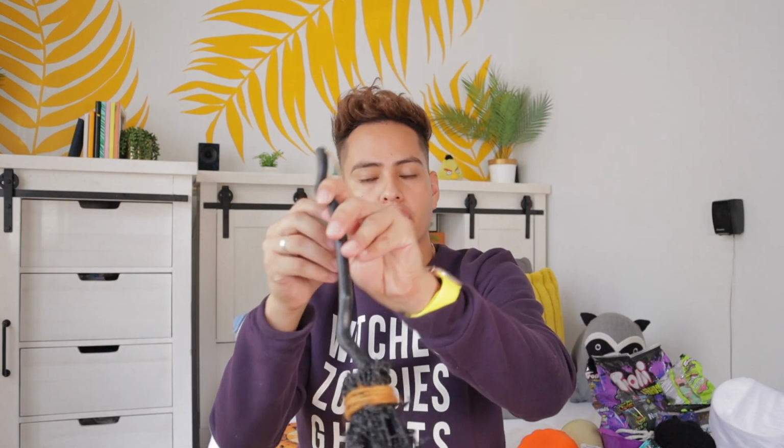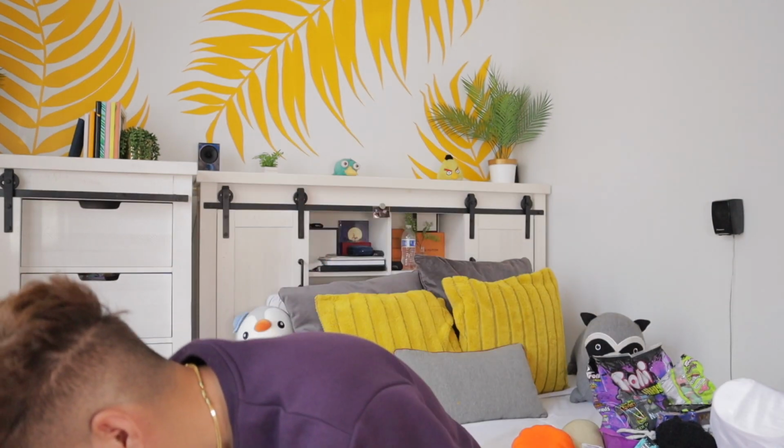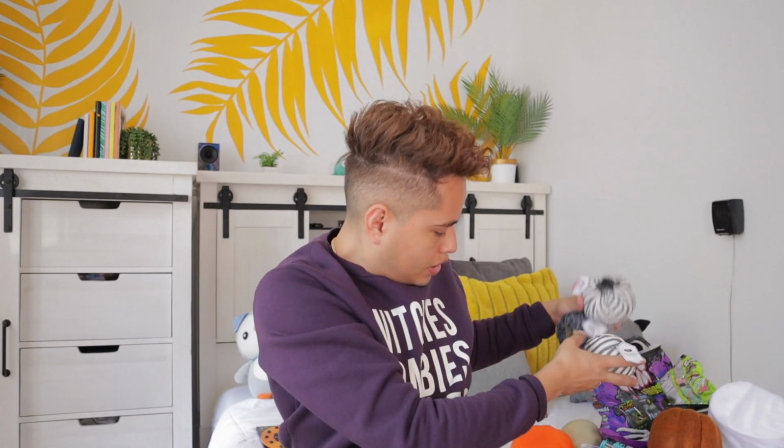I also got this broomstick from Target. I got it for $3. And then I got this wreath from Target as well. It was $3. I got the pumpkin from Target. This pumpkin, it's like a felt pumpkin. See, I feel like I overdid it with the pumpkin because I got these three as well. And they were all each $1.